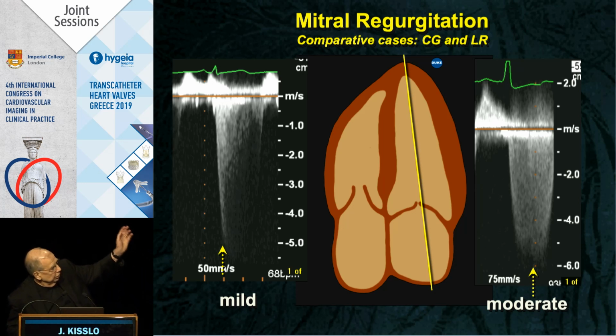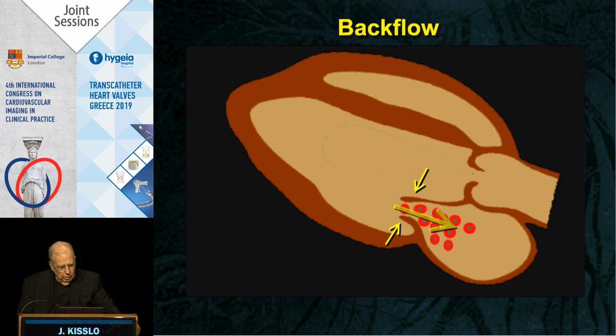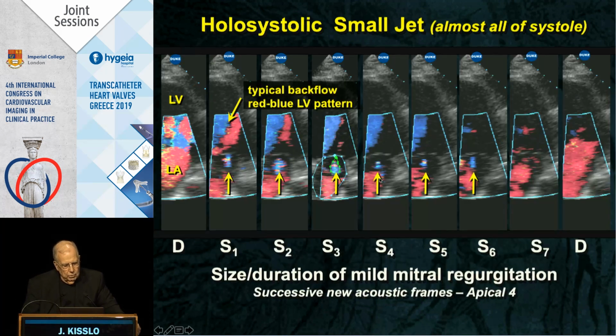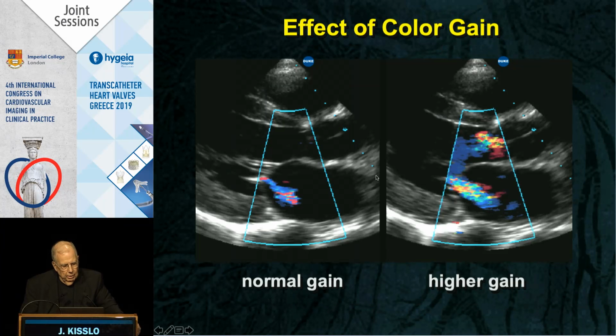Here on the left, you see an early jet, the density of the flow. But effect of color gain is, I'm sorry, we skipped backwards. Effective color gain. There's an easy way to create mitral regurgitation that's severe by echo. Just go up in the color gain, dial a jet. This was a serious problem. And these were all established laboratories, all certified labs, all board certified people.